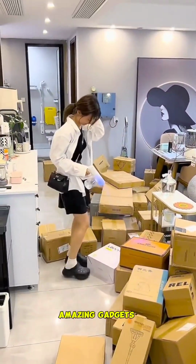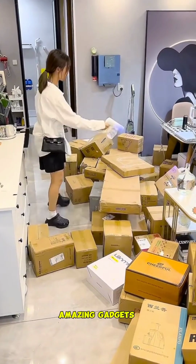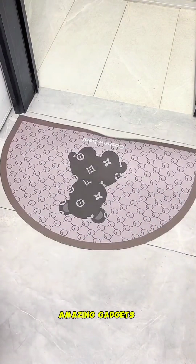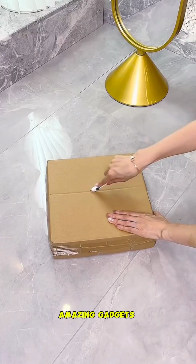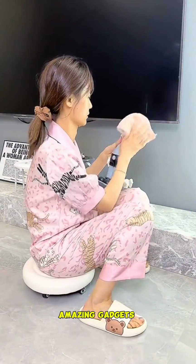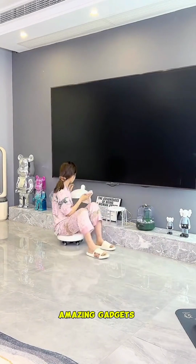This is another beautiful apartment. This is the package. She's gonna unbox all these products. This is a floor mat.